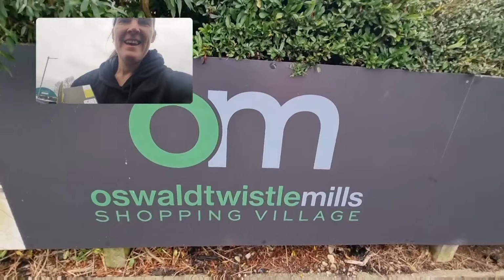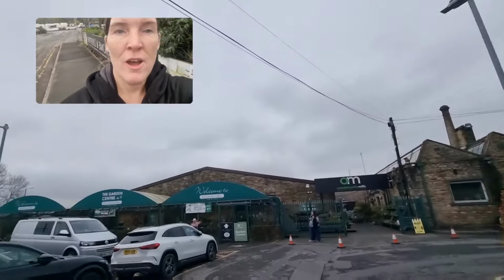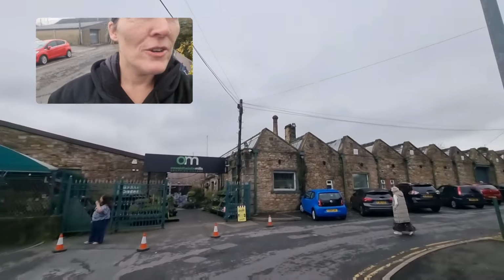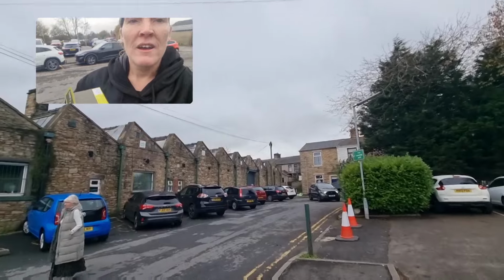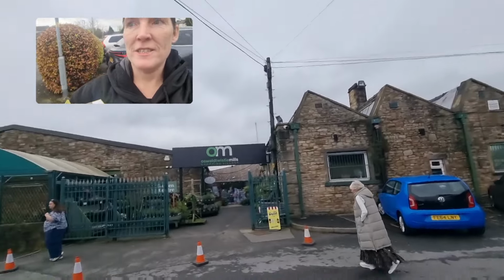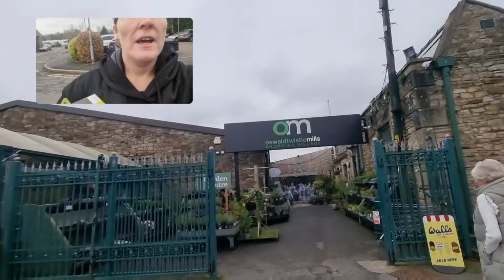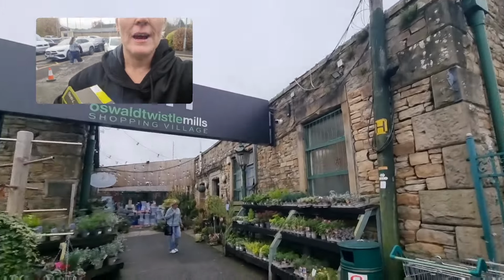So today I thought I'd show you around this place called Oswaldtwistle Mills. I don't think I've ever been here and recorded this place before. It's somewhere that's been here a very long time. Been coming here ever since I was a child, and over the years it has changed a bit, like the layout and stuff.